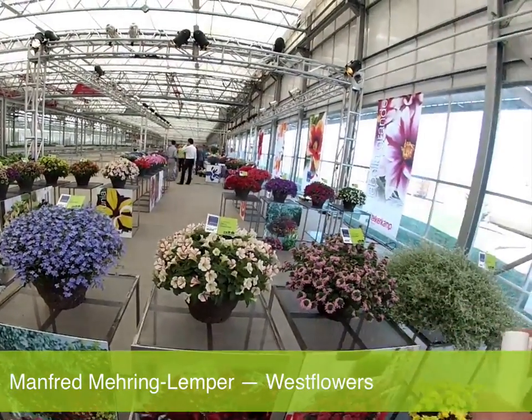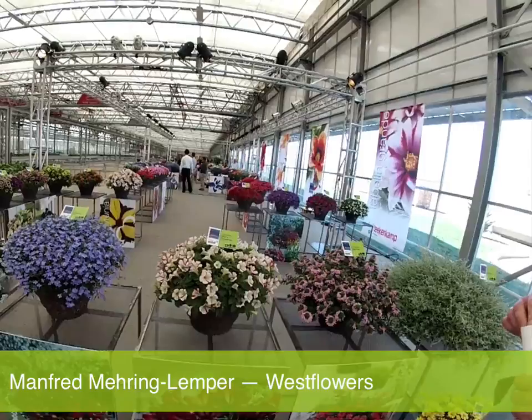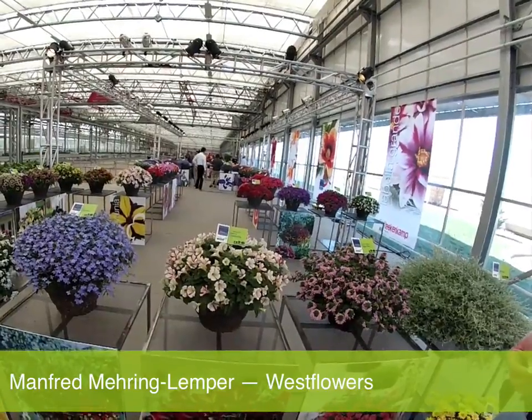Yeah, I think the Crazytunias have brought new life to a major crop like petunias, where there are literally hundreds and hundreds of varieties, but there's either another pink, another white, another red, but Crazytunias are a whole new class.